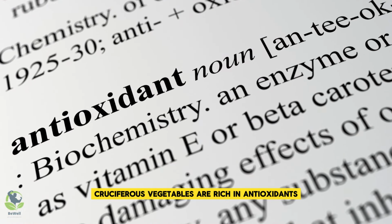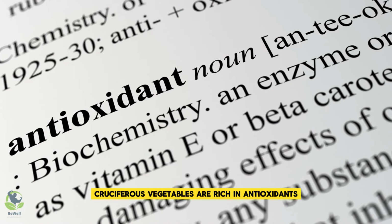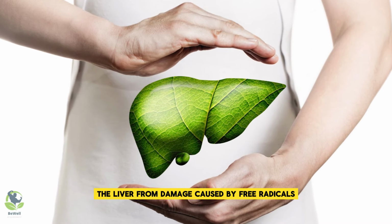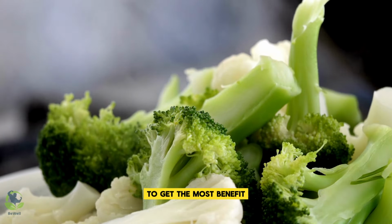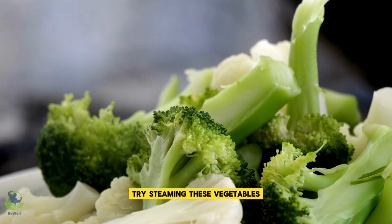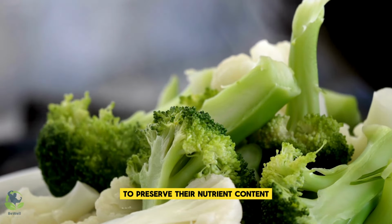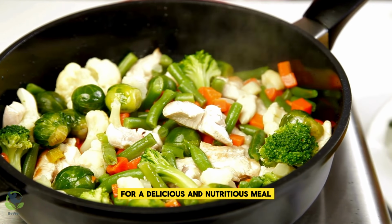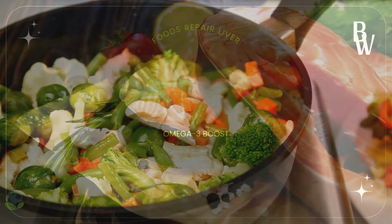Additionally, cruciferous vegetables are rich in antioxidants, which protect the liver from damage caused by free radicals. To get the most benefit, try steaming these vegetables to preserve their nutrient content, or include them in stir-fries and soups for a delicious and nutritious meal.